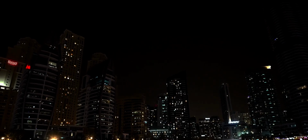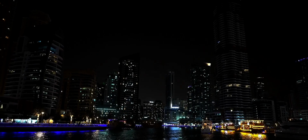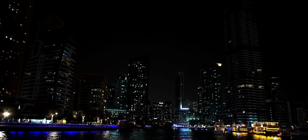These physiological changes could dramatically alter our perception of the world around us. The ability to see in the dark could have profound societal implications. Let's consider a few.